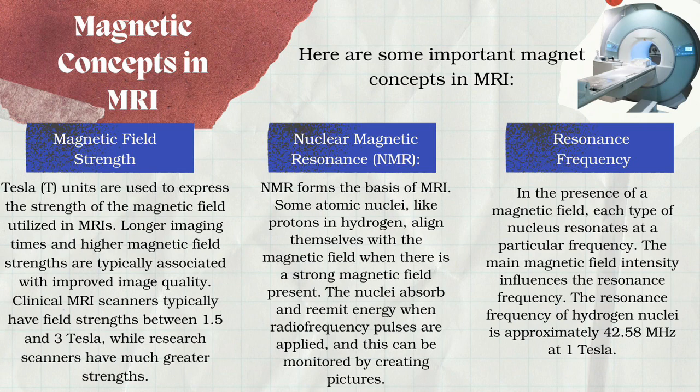Some important magnetic concepts in MRI. First, we have magnetic field strength. Tesla (T) units are used to express the strength of the magnetic field utilized in MRIs. Longer imaging times and higher magnetic field strengths are typically associated with improved image quality. Clinical MRI scanners typically have field strengths between 1.5 and 3 Tesla, while research scanners have much greater strength.